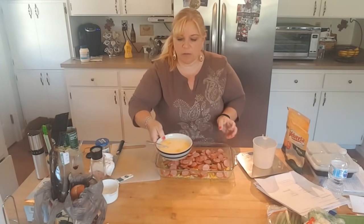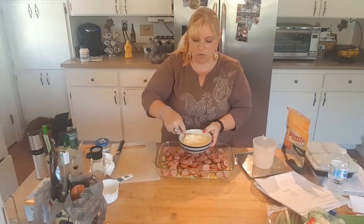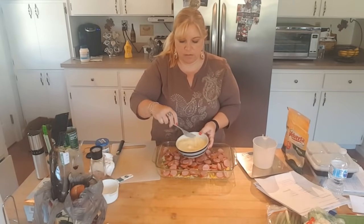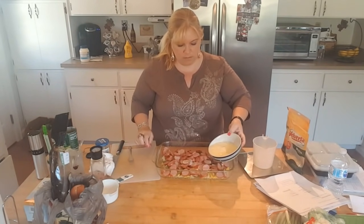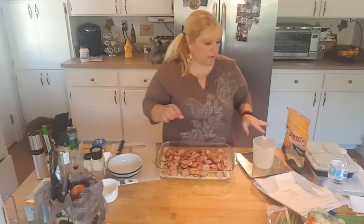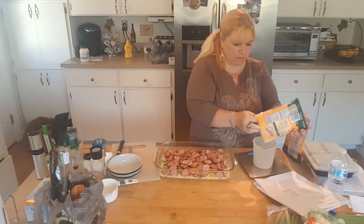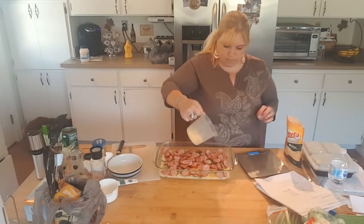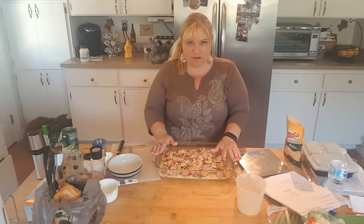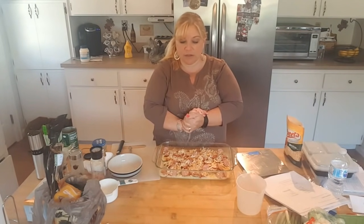I have mixed my salt, pepper, 1 cup of milk, and 2 eggs in a bowl, and then you just pour that over the top. Alright, and then we want 3/4 of a cup of the cheese. We're going to bake it in the 350 degree oven for 45 minutes or until the cheese is browned. And I'll show you what it looks like when we're done.